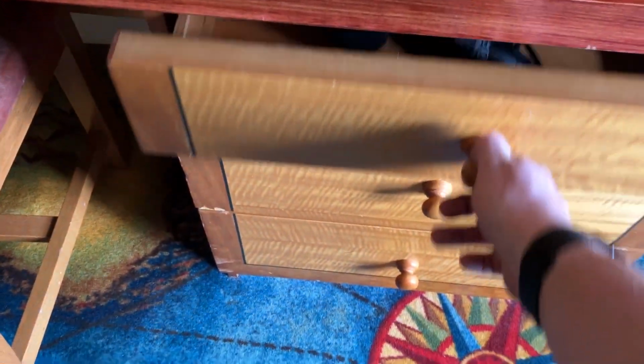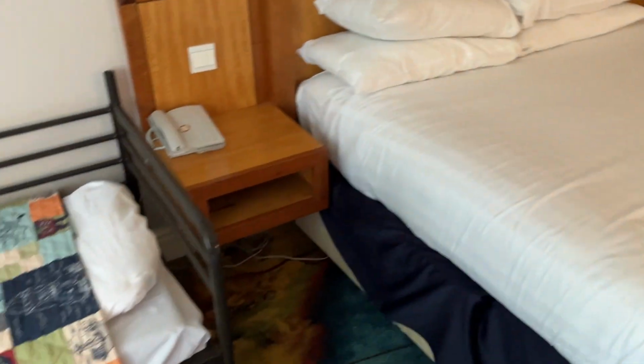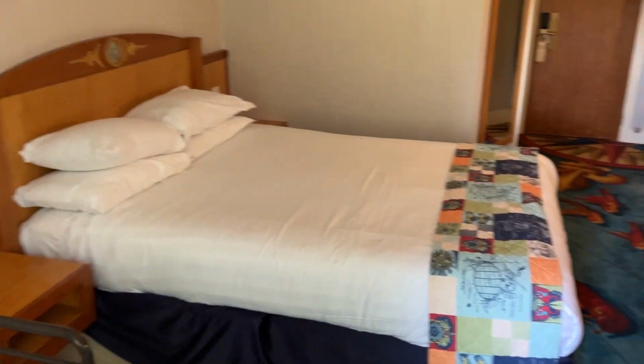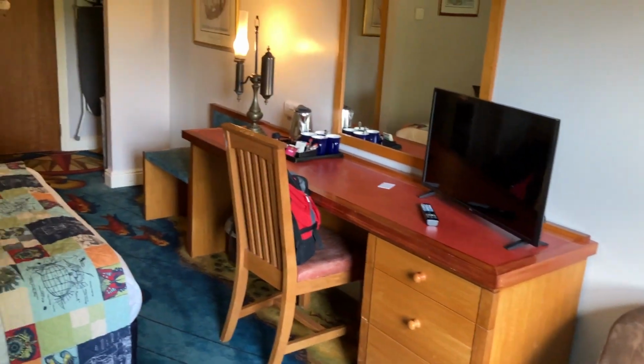Let's see if there's anything in the drawer. Oh, hairdryer. Oh, hello. I forgot about this. Oh, no treasure for me. So yeah, that's that. This is the room. £140 it cost me for tonight with my Merlin Magic Club Pass discount thing.